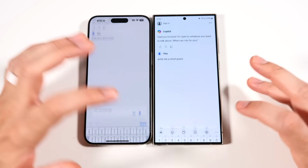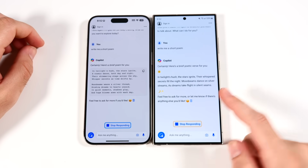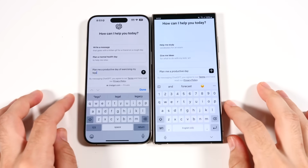3, 2, go. And see which one could do this quicker. So the Samsung looks like it's in the lead slightly. So you can see both of them can do the AI stuff pretty easily here, especially on these applications, no problem. So now we're on ChatGPT.